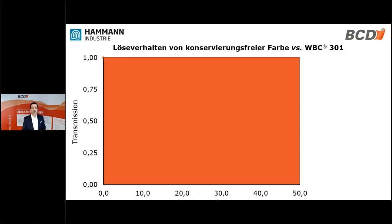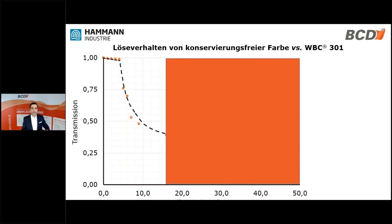This is a preservative-free paint that we have incorporated into our BBC 301. And we have looked at how this transmission changes over time. If we look at the whole thing for 5 hours, we see that the transmission decreases, but this decrease is quite marginal. If we look at another 11 hours, at 16 hours, we see a significant decrease. We are at a value of 0.5. We continue to follow up and take a look at it. After about 20 hours, we reached 0.26.